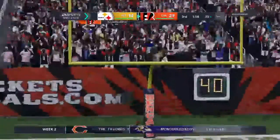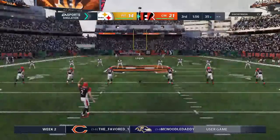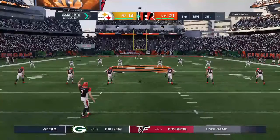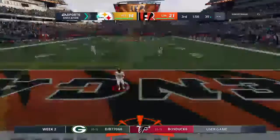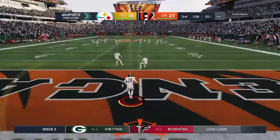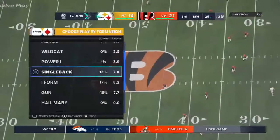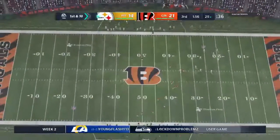It's up and good, and that'll make the score 21-14. Makes the score Bengals 21, Steelers 14. Following the touchdown, ready to kick it away is Carlson. And this will be a touchback as that sails over the end line. 25-yard line.